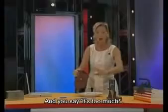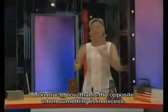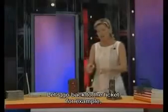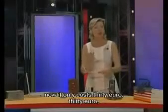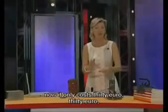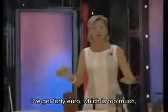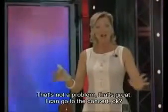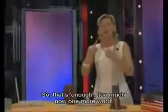And you say, oh, it's too much. Too much. Now, that is the opposite. When something is in excess, it's too much. Let's go back to the ticket. For example, imagine that the theatre ticket has a discount. Now it only costs 30 euro. I've got 40 euro, which is too much. In excess, too much. But that's great. That's not a problem. That's great. I can go to the concert. Okay? So, that's enough, too much.